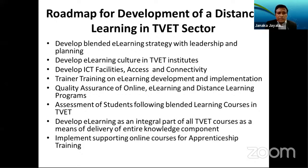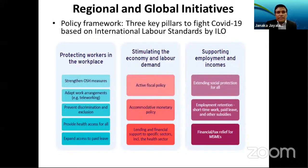And how to develop e-learning as an integral part of the TVET courses and support online and micro credentials, as we heard earlier. And ILO has provided a very good framework on how to protect workers at the workplace, because we are mainly focusing on job training and employment, and how to protect workers in the workplace, stimulating the economy and labor demand and supporting employment and incomes. This is the framework that was embedded, and we are trying to go with this model and put some of the activities aligned with these kinds of programs.